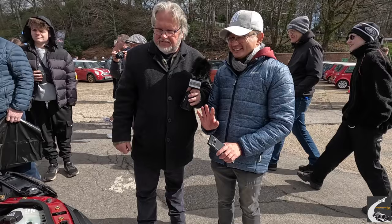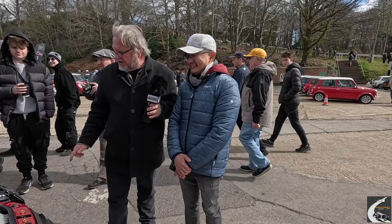That's not great for any show car. Just at the entrance of the museum today as well, which didn't help a lot this morning, with cars coming in. I always marvel at this.